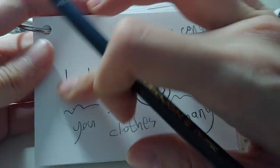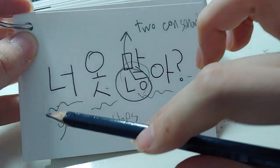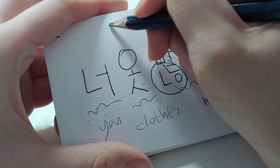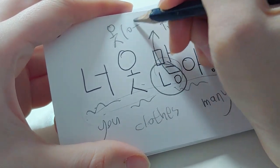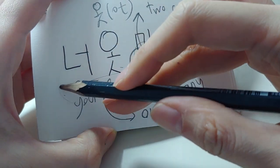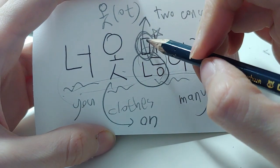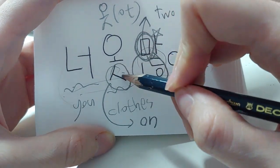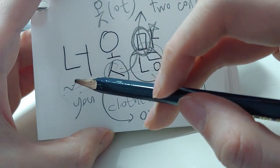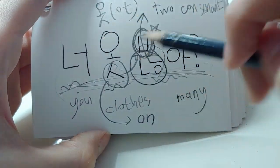Let's get back to reading it. So 너 옷 많아, 너 옷 많아. You can barely hear 옷 sound, right? But you can instead hear 온 sound, because of the 미음 consonant that comes after 시읒 받침. So consonant assimilation happens, thereby making it sound like 너 온 많아 rather than 너 옷 많아.